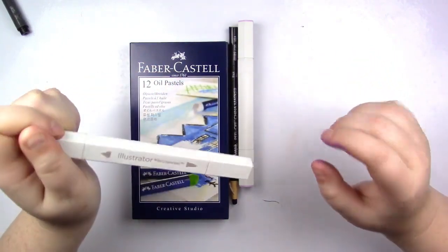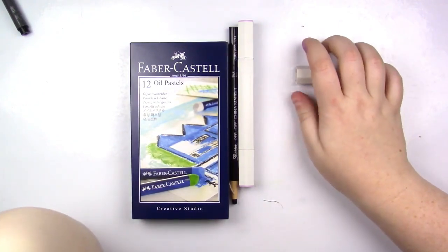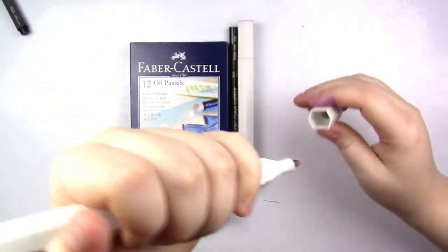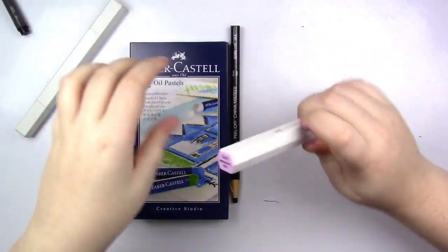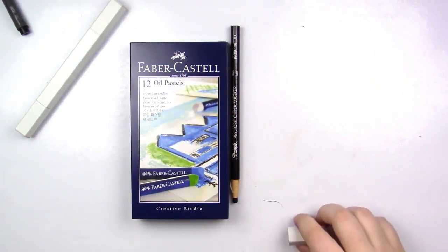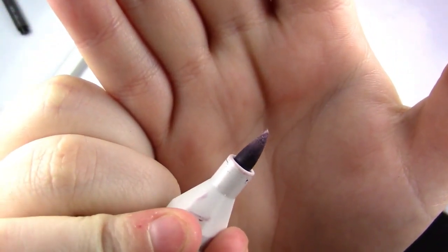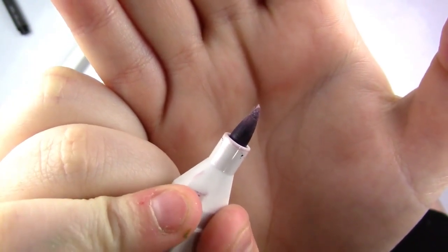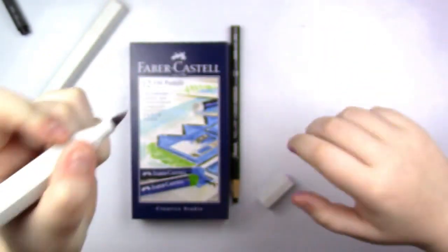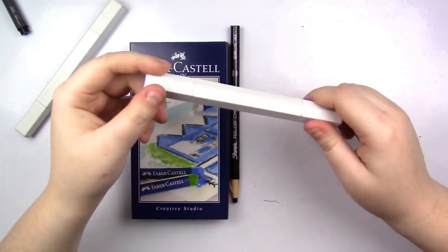I think the only thing that ticks me off about these is this. Oh, you know what? This one is way too light. Let me find one that'll actually show. Maybe this one? You see all that fraying? That is annoying as heck. You can't get thick and thin lines. They're not versatile in that.